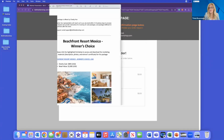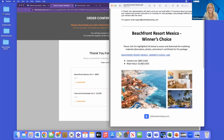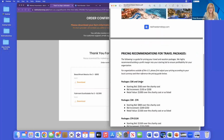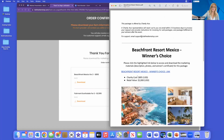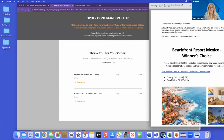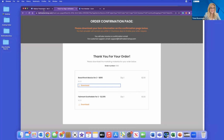And I'm actually just going to click on this PDF. So you can see this is offered by, who the item provider is. You're going to see a link. You're going to see the retail value. And on the second page, you're going to see a pricing guide. Again, if you are purchasing or requesting this and you're not in the United States, please make sure that you adjust that for your particular currency. But you're going to click this link right here, and it's going to take you to the photos, the details, and you can just easily download that. So you have your marketing materials and you're ready to go. Okay. That is literally how the shop works.